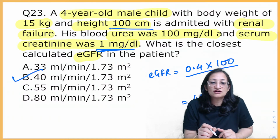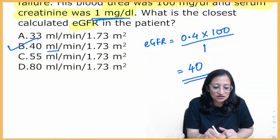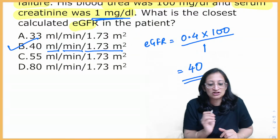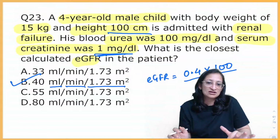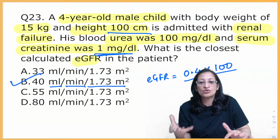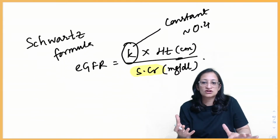One more thing to note here, friends, is the unit of GFR. The unit of glomerular filtration rate is milliliter per minute per 1.73 meter square. That means you have to take into account body surface area as well. So B is the best answer. You need to know how to calculate the estimated GFR using this Schwartz formula.